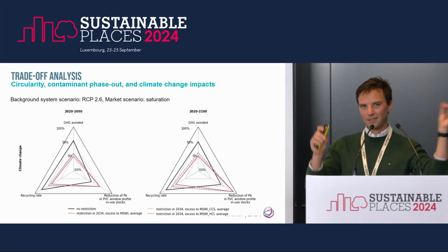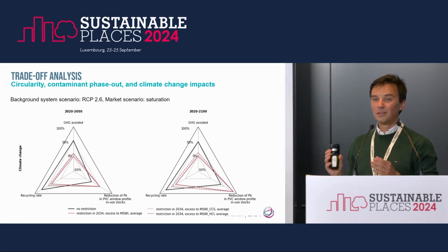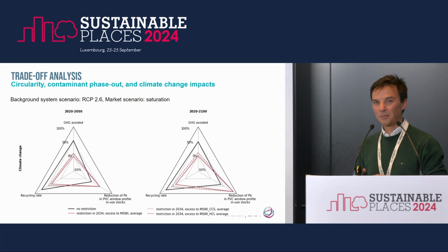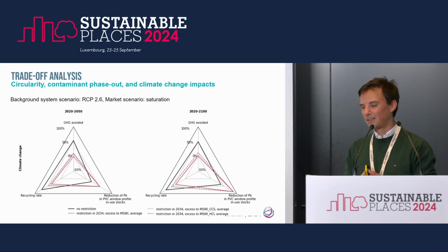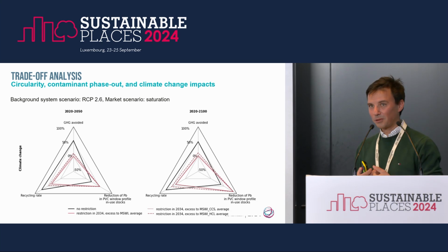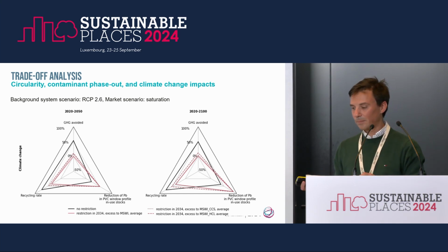So if you try to plot this on different levels, where the idea would be in this triangle to cover most of the area of the triangle, you see that no one scenario, restriction or not, is able to do this. You will always have to leave one of the indicators behind, or two behind, to actually gain more on the last one or the two others. And the issue here is clearly that if you want to reduce lead in your PVC product, you will have to trade off with greenhouse gas avoided and with recycling rates.